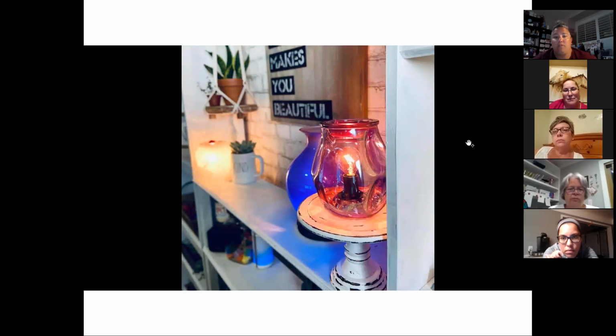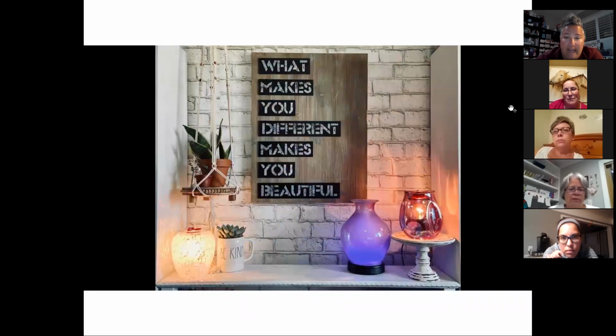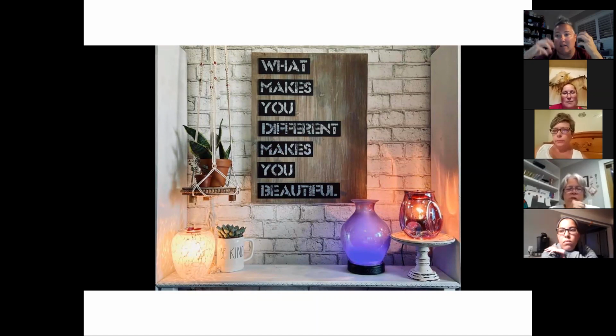Another angle of that diffuser and warmer that we saw. And again, it's really cool when you post and show more than one warmer in a scene to get people's minds rolling that they can have more than one warmer. We want our customers to get away from that mindset of I have one warmer on my first floor and that's enough. We want them to think in groups of 2 or 3.